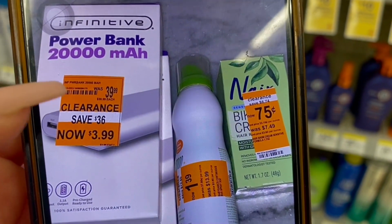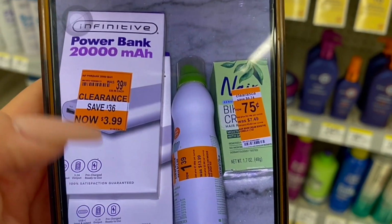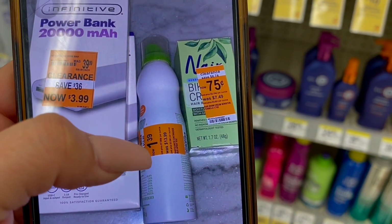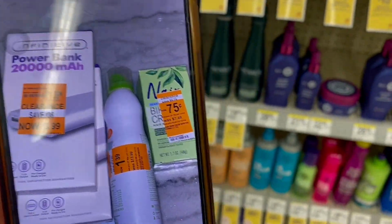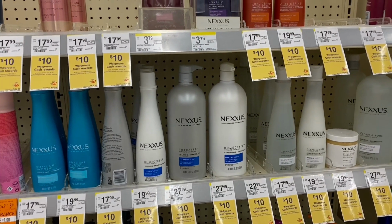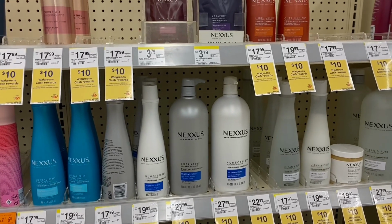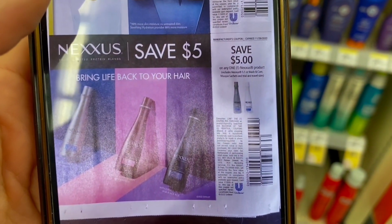Guys, before I forget, look, I got these pictures, okay? Someone sent me that this power bank is for the price of $3.99, this one $1.39, and this other product for 75 cents. Here are the pictures in case you're interested in any of these products. You know very well that those clearance vary a lot from store to store. Now let's continue with the deal.